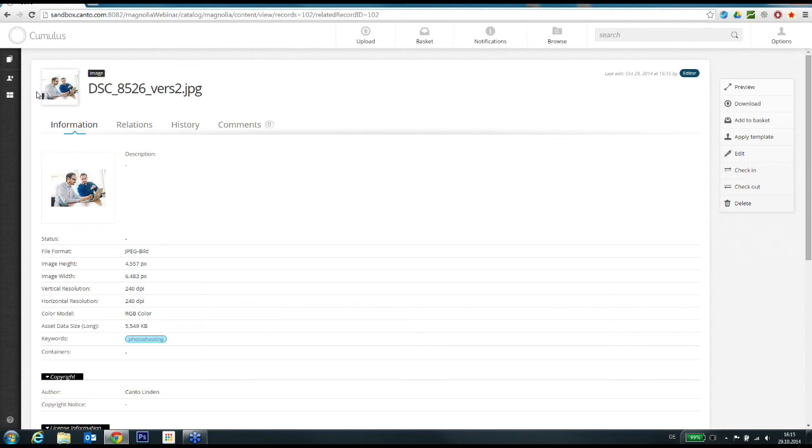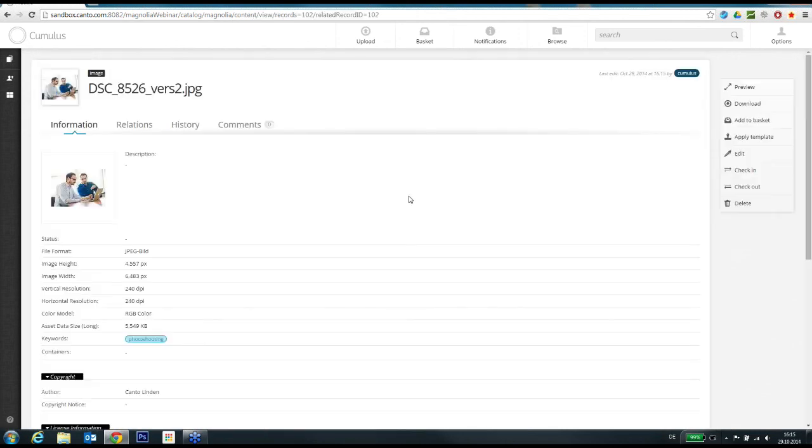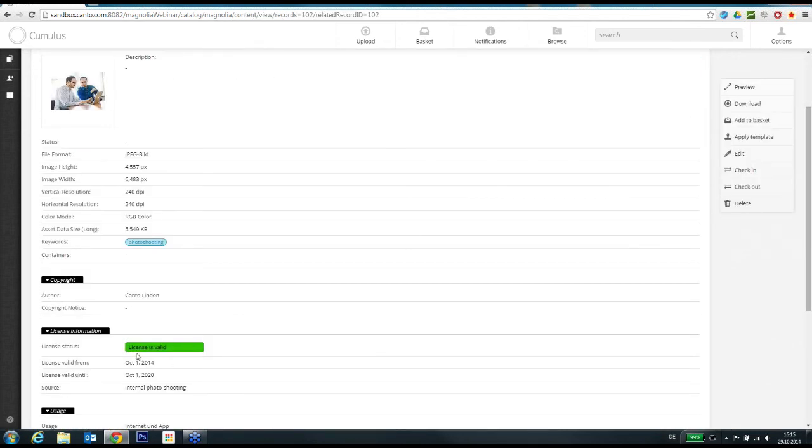and go out of edit mode, show you all the assets, and this is the image. And when we get back into the image, you see our so-called label just set: license is valid, since the license status is it's valid till 2020. So this is all totally configurable and can be completely customized to adapt all the workflows in your company or even outside when working with externals.